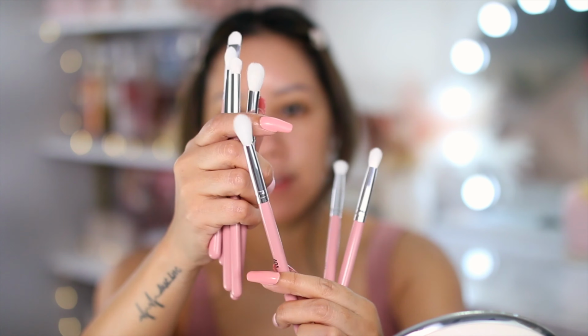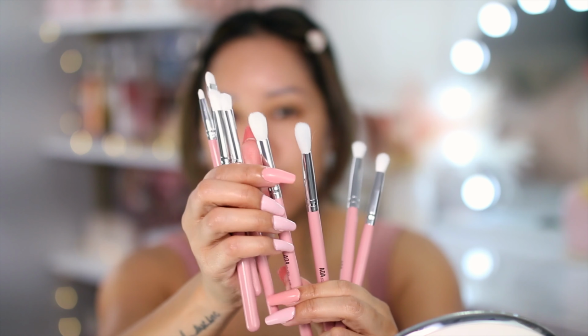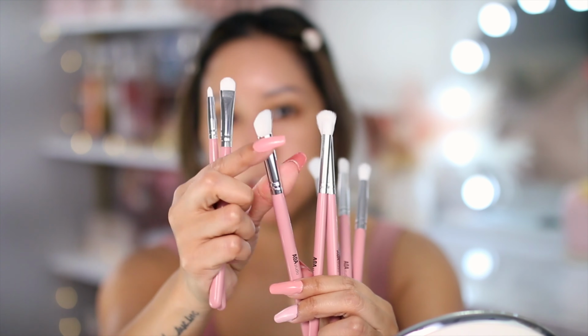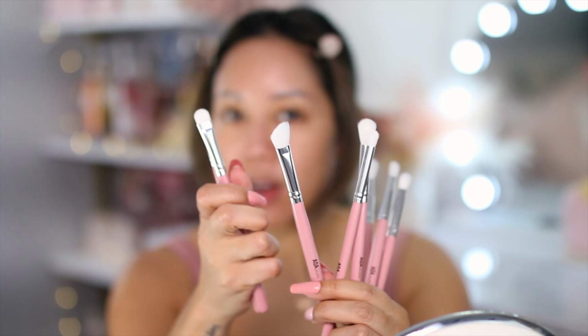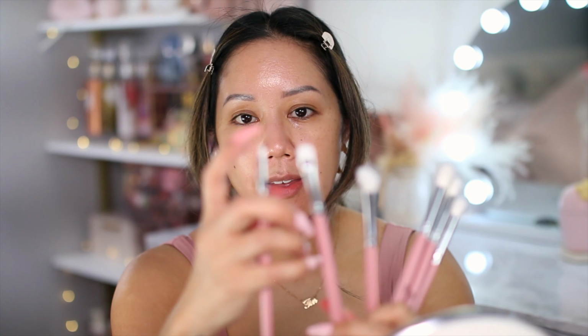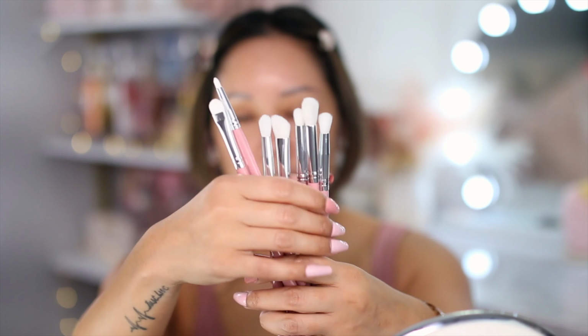We have a fluffy brush, another really fluffy brush, a smaller one, an angled brush, which would be great for contouring the nose, a shader brush, and then a pencil brush. And the handles are pretty.